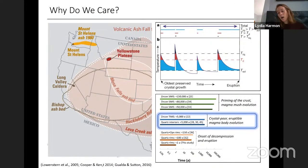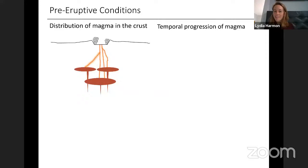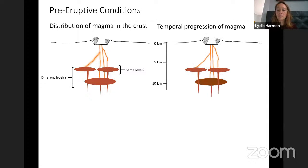And today for the talk, I'll be looking at the intermediate time scale when we're looking at crystal pre-eruptive systems. So for the pre-eruptive conditions, a few of the things I'm interested in are the distribution of the magma in the crust. For distribution, I'm looking to see if magma is stored at different levels, if it's stored at the same level, how many magma bodies there are, things like that. For the temporal progression of magma in the crust, I want to know if there's some sort of change in conditions through time, if magma bodies change through time, if there's a shallowing, a deepening, a consistent pressure, all these types of questions about magmas through time.